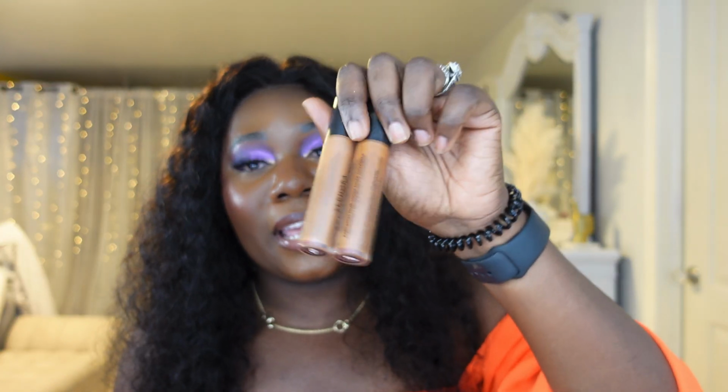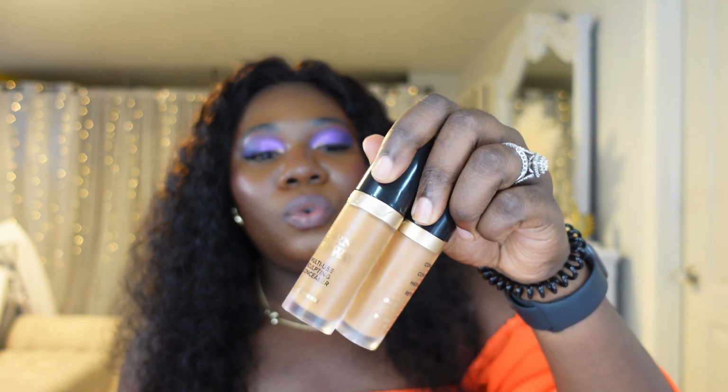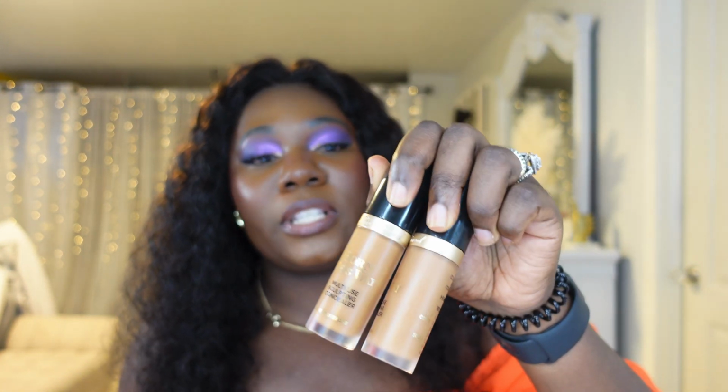So the 2 concealers that I have are in 38P and 57Y. Definitely go ahead and get these guys. 10 out of 10 recommend. Now the next concealer that I recommend is the Born This Way. It is the Too Faced Born This Way Multi-Sculpting Concealer.